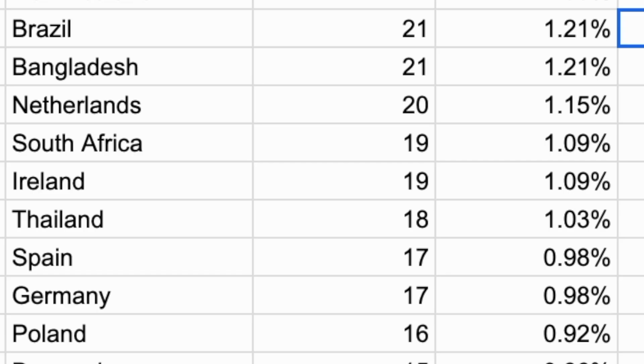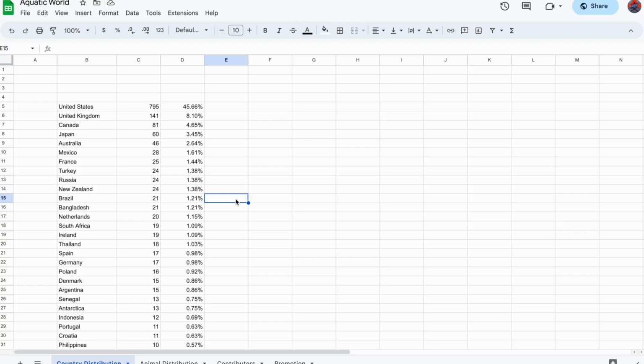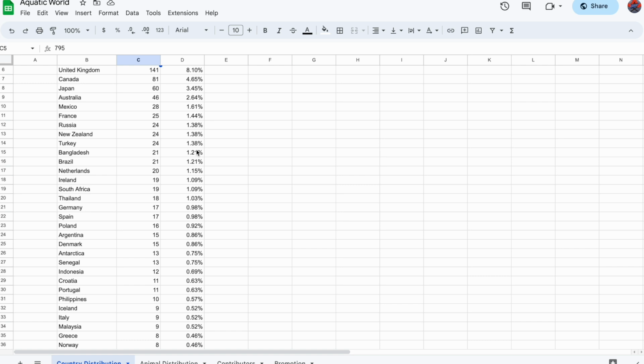I was pleasantly surprised by the amount of Bangladesh locations we ended up with, because I thought there'd only be 1 or 2, but now it has the same amount as Brazil, and that's kind of funny. The map maker bias is real. The UK is number 2, as you can see.